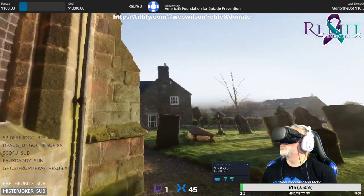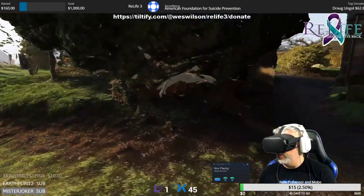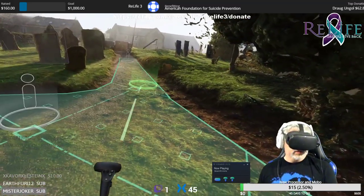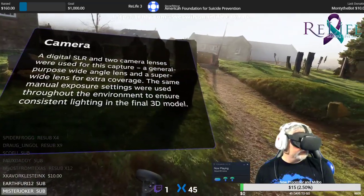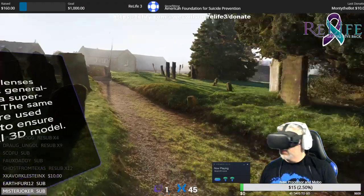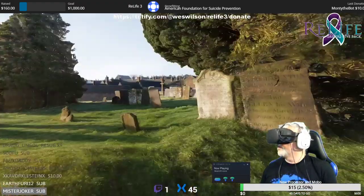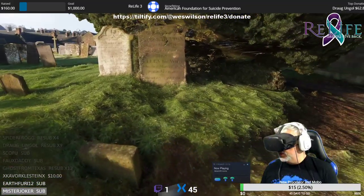The tree is creepy looking, though. Like the way it's put together with weird polygons. Yeah, let's do this. Yeah, let's see. Hold on. Look at that. I haven't been looking at it, to be honest.